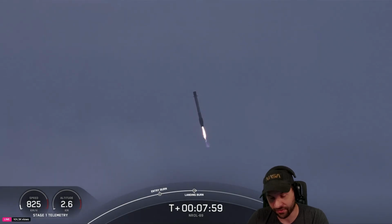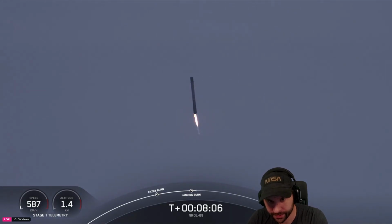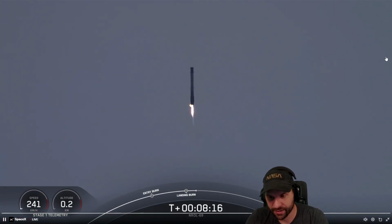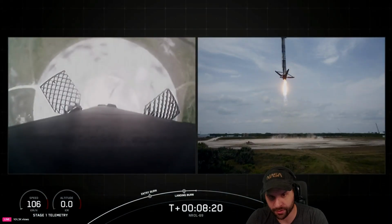Yeah, that's right. We're now waiting for Falcon 9 to land at Landing Zone 1. Sonic booms. They were audible there. Landing legs should deploy now. Landing leg deployed.